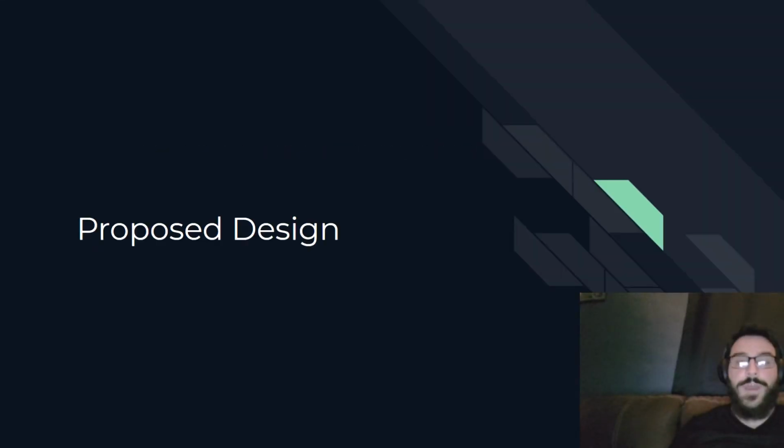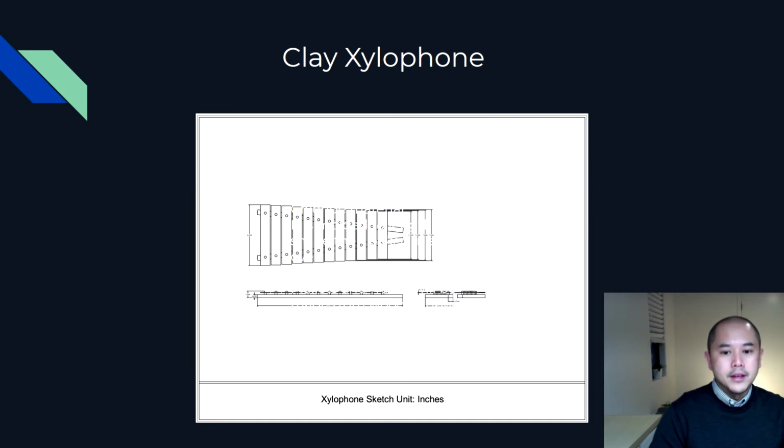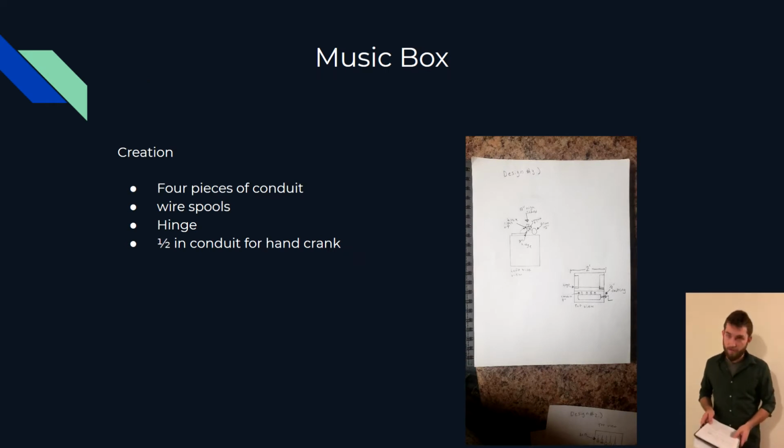Our proposed design. In our design, we have 4 instruments. The instruments are listed as a modified pan flute, played by Jack, a clay xylophone, played by Andre, a music box, played by Jesse, and a diddly bow, played by myself. The instrument that I am designing is a xylophone made of polymer clay. I am building the music box for my team.